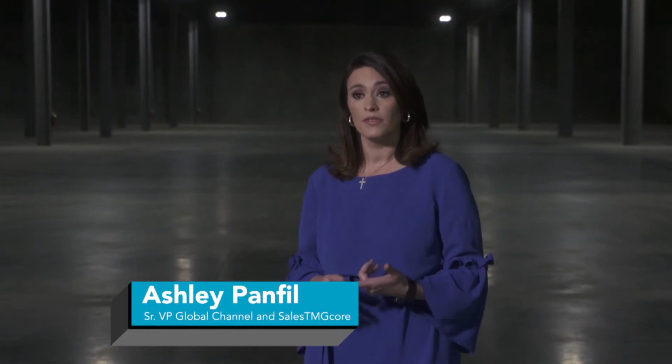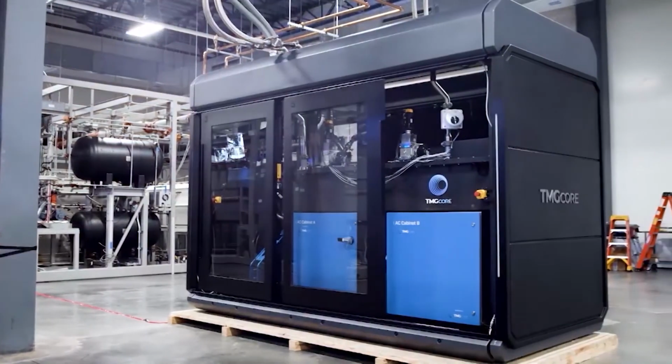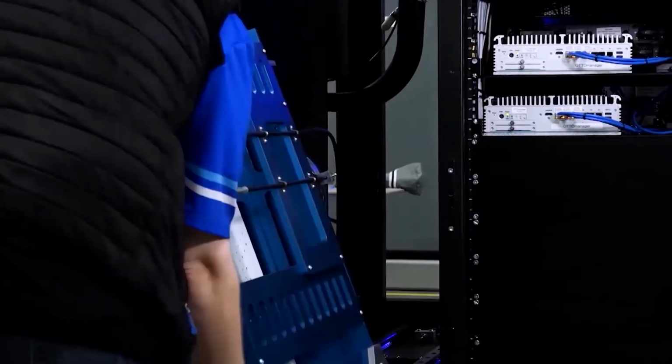There are numerous value propositions to an OTTO deployment. 50% less capital expenditures, 60 to 80% less operational expenditures, and more than 90% less floor space needed to deploy the technology. Not to mention we're 4,000 times more efficient than air.